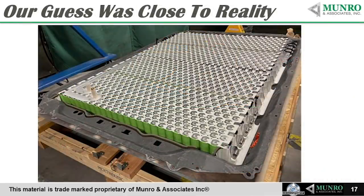Actually, this is a picture that came to me somehow, and it basically shows exactly what we came up with. The only difference is that we thought the cabling would be on the outside, but actually it's on the inside. That bright, shiny thing you see on the left-hand side of your screen is a collector that comes from all the rest of the thing. A little bit different, but we came pretty close.